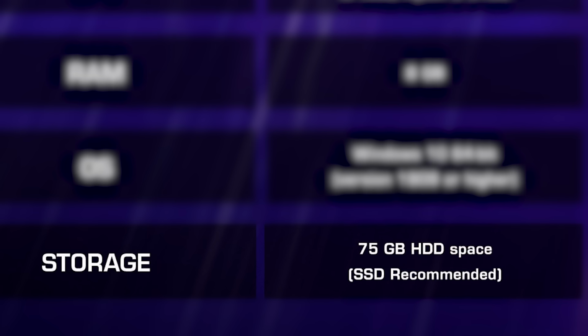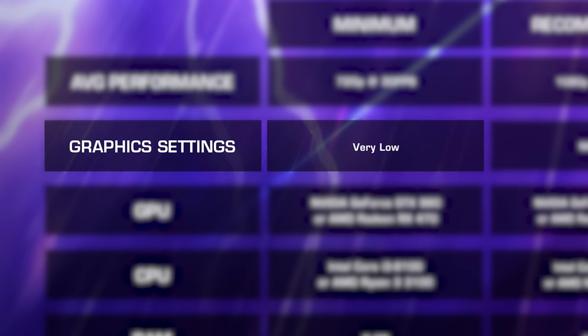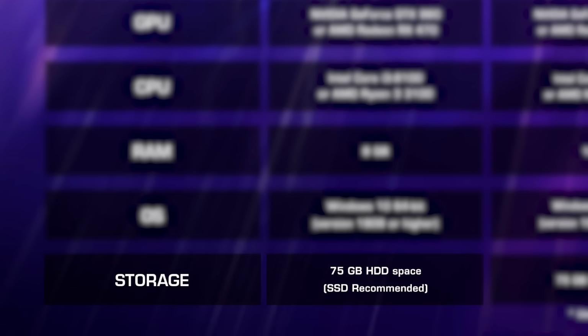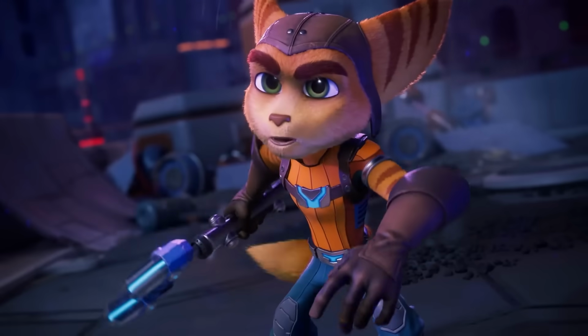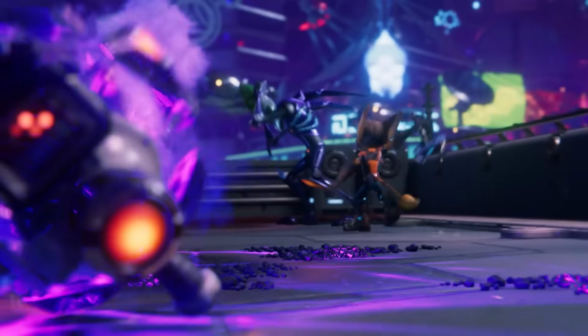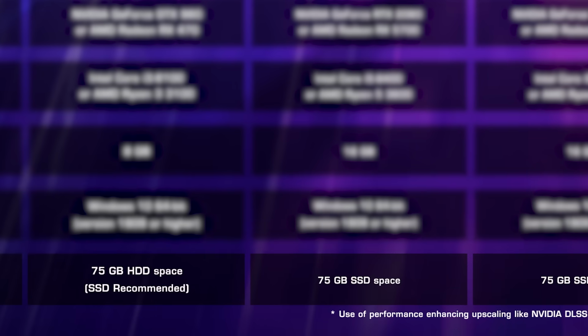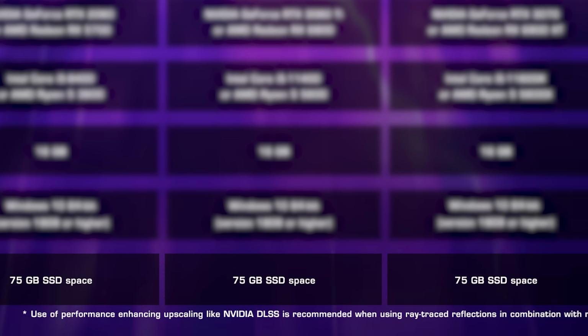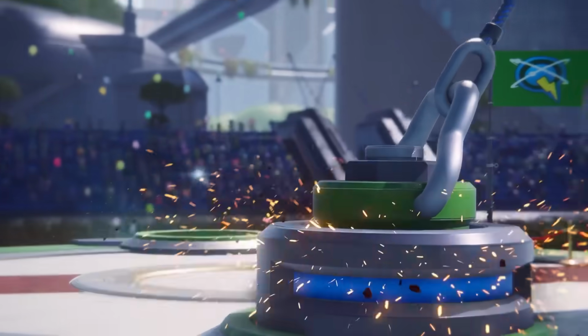And while you'll notice that it does in fact allow for an HDD, it only shows support for very low graphics settings at 720p. And even here, it still recommends an SSD. Basically, the game is technically playable on a hard drive, but barely. Luckily, it does sound like any SSD will work for higher settings, so a SATA SSD is likely fine. Still, that's a pretty big issue if you ask me.